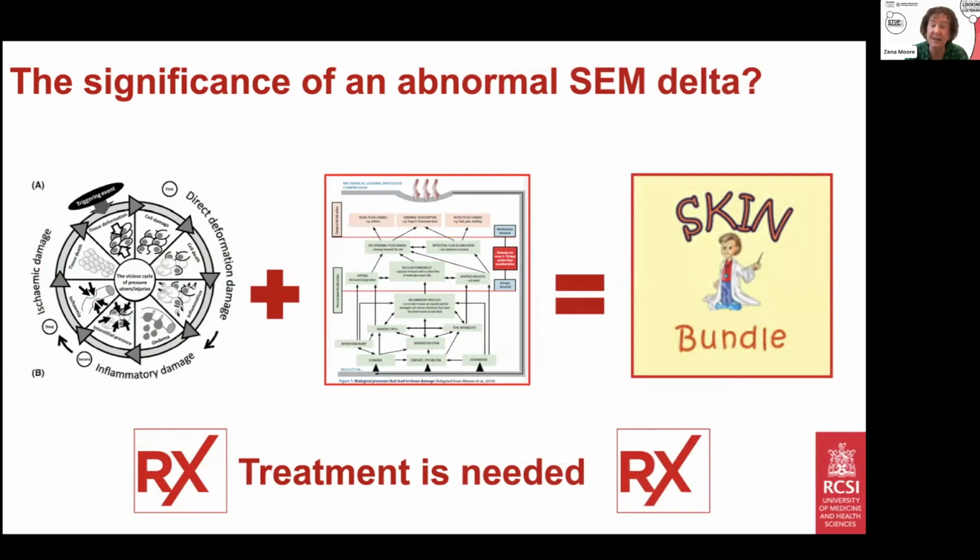So what is the significance of an abnormal SEM delta? In synthesis here, we know it's a vicious cycle. We know we have to really try to intervene before the manifestation threshold. And we know we have interventions that we can use to do that. So the significance of detecting it is that you actually have to treat it. It's like treating a wound. The patient is showing you evidence of inflammation. We have to attack that inflammation and reverse it.